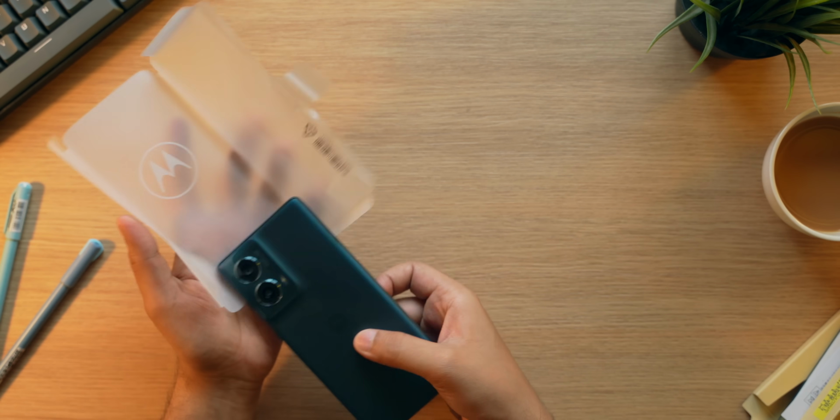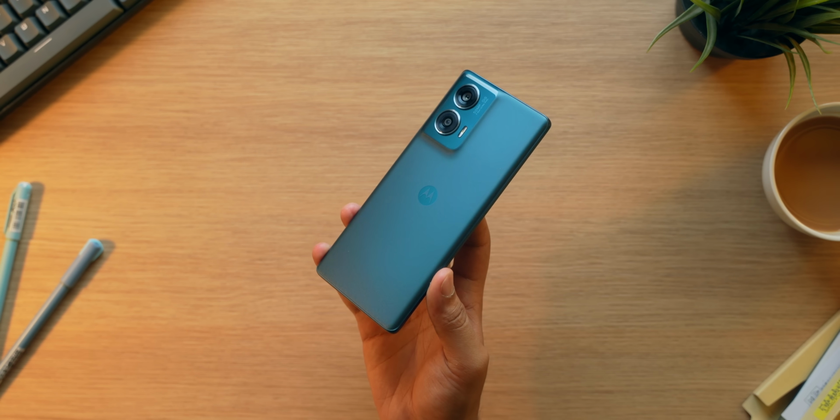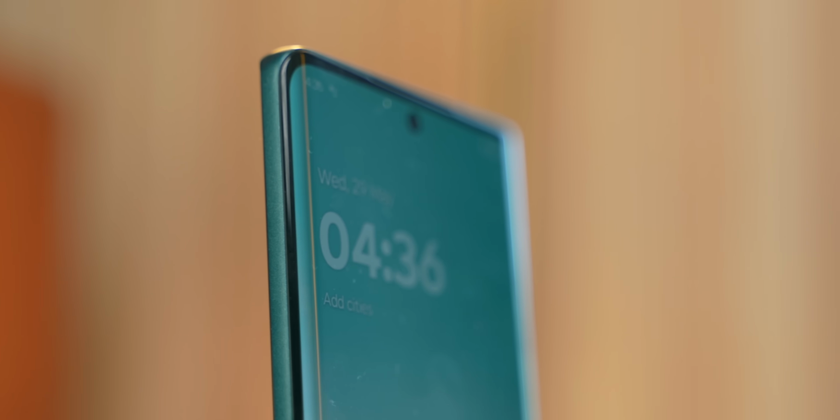As soon as I unboxed this smartphone and held it in my hand for the first time, I felt great. It feels very premium because it is slim and lightweight. It has a curved display, very slim and comfortable as well. The in-hand feel is definitely premium.